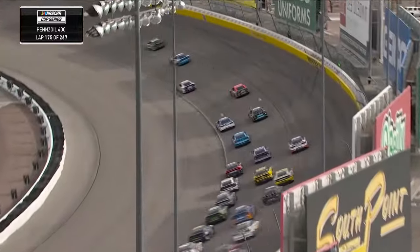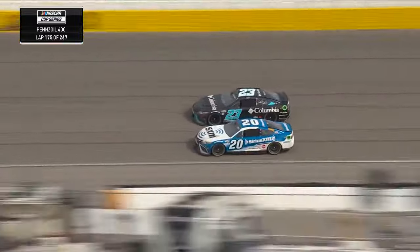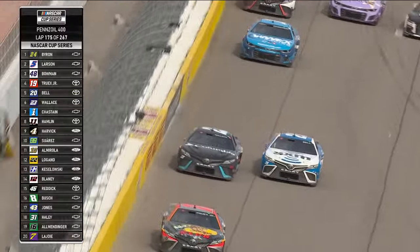Look at the momentum. Denny Hamlin lost. Chastain moved up, made that block, made him check up. Lost two positions. Harvick there on the inside in the red, white, and black number four. Suarez in the middle. And Bubba's still coming. He's going after Christopher Bell for fifth. Still with you. Still there. Gap of four.